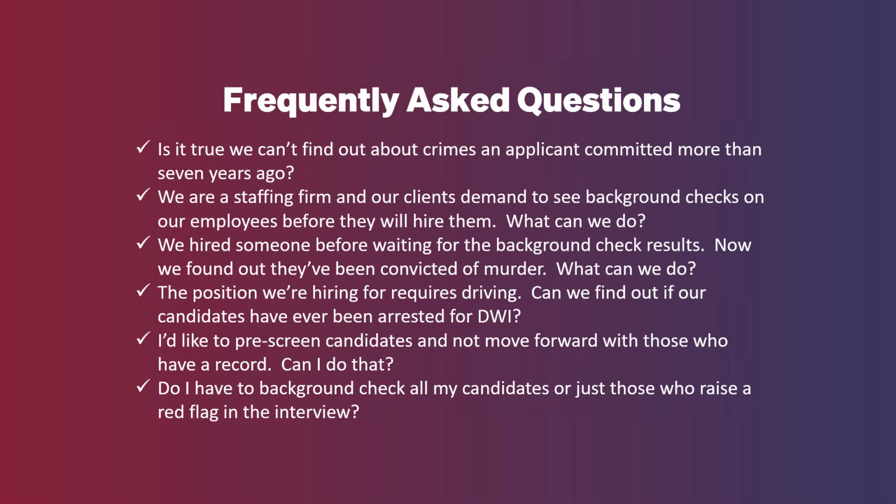Do I have to background check all my candidates or just those who raise a red flag in the interview? If you're doing it for one, do it for all, or have a valid non-discriminatory business reason for differentiating. For example, if you only background check employees who have access to your financial information, that would be a non-discriminatory category. However, don't pick and choose. If you are background checking one employee, you should be background checking all employees. You shouldn't be doing this because somebody gave you a bad feeling in the interview, or you heard a rumor about this person. You should have a consistent procedure for this.